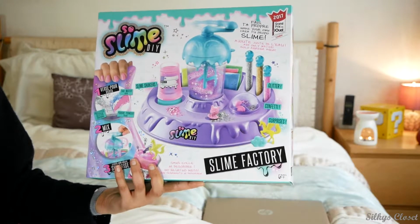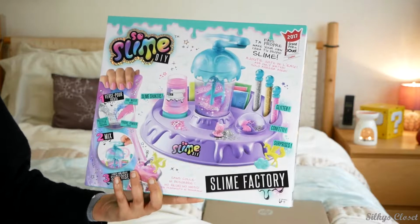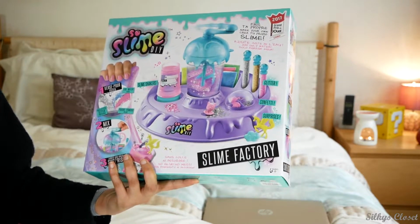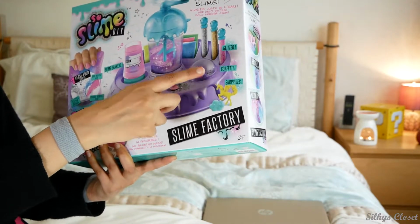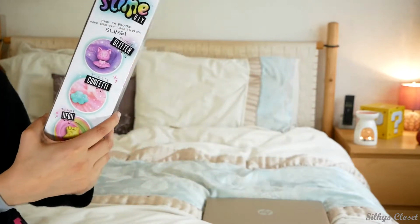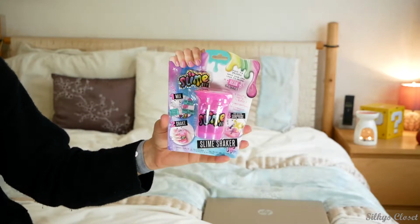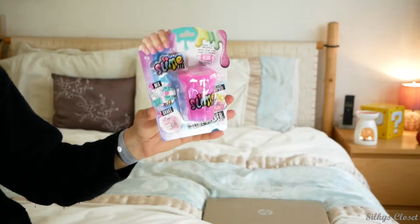Some more toys. This is a slime DIY kit for my cousin. She's into slime, so I found this one. It's pretty cool. You make slime yourself in these couple of steps. It's got all different stuff with it, glitter, confetti, surprises. It's pretty cool. The packaging's cool. And this is just an extra one for her to use with the slime DIY kit to make slime.